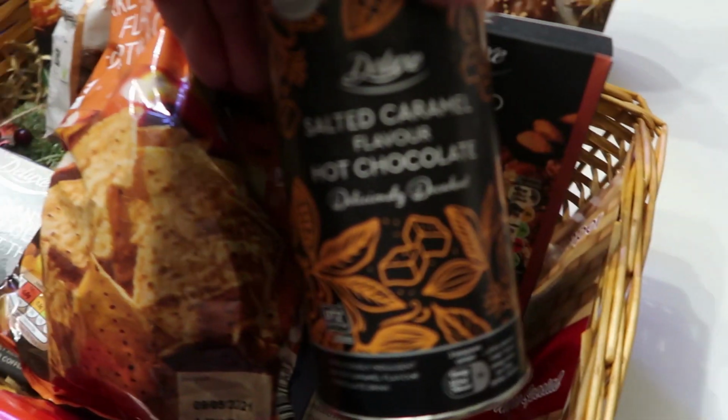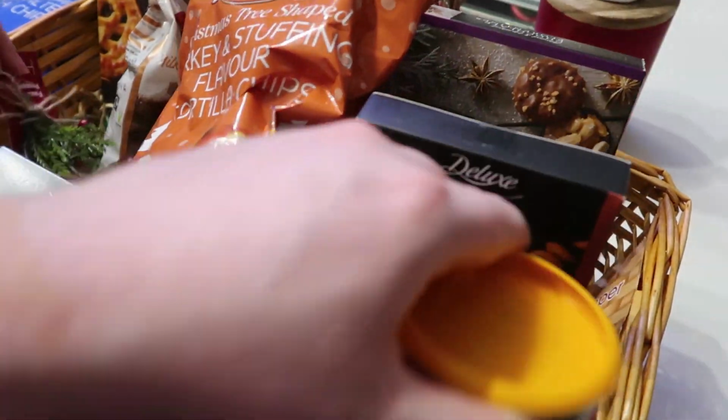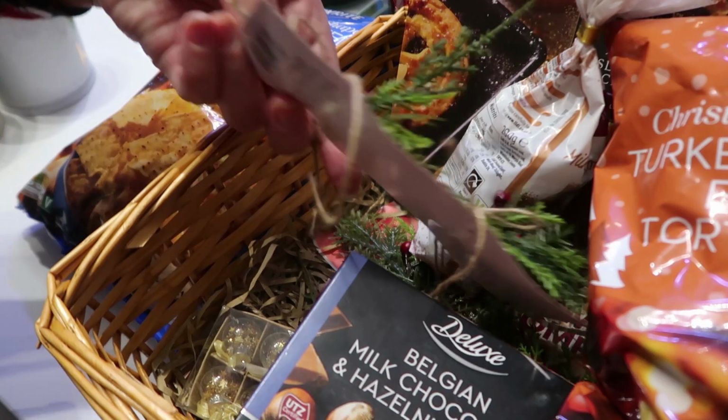Yum, yum, yum, yum. Also, I forgot about these. Oh, it's hot chocolate. Oh, yeah. Oh, salted caramel hot chocolate, yeah. I forgot about these. I forgot these were in here.